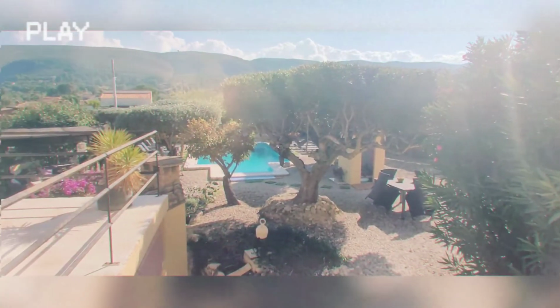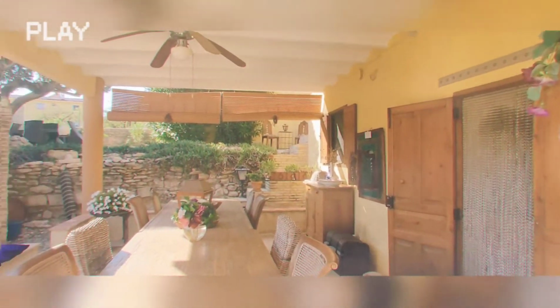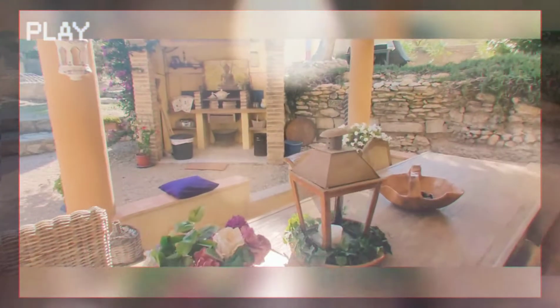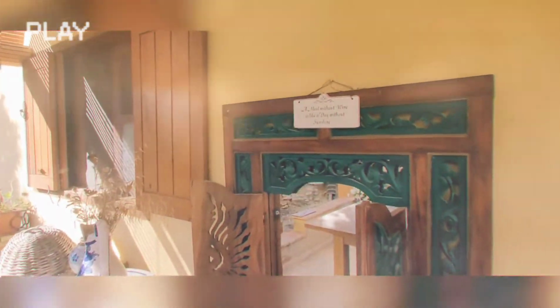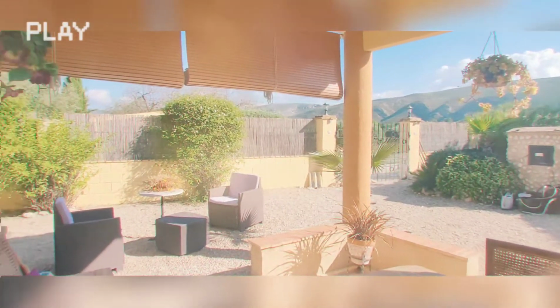So let's head downstairs onto the terrace below. To the left you see there's a barbecue. There's a large terrace, easily fit a table of 10. This house is full of features of wooden windows, wooden beams, and well, let's have a look inside.